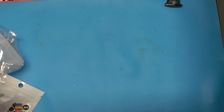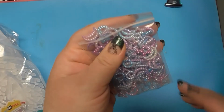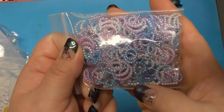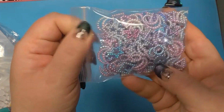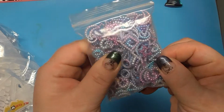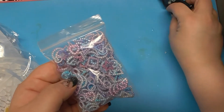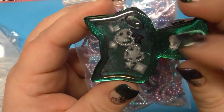I also got some of these. I did not close that bag up. So see how it's the circles and squares and hearts and little beady inserts you can use for, like, here's from my last shaker. So see, you can put those in there.